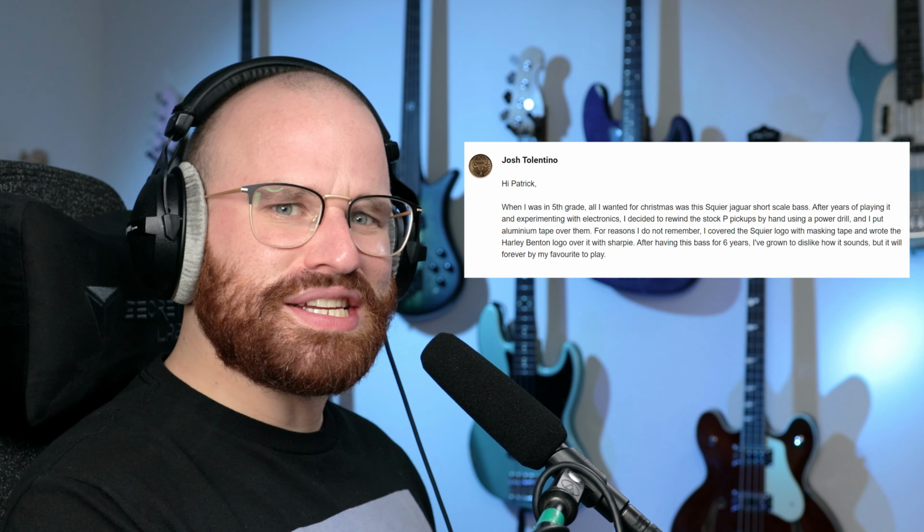I mean, you can always change how it sounds, though. That's not a big deal. I love that. You just completely made it your own. That's so ridiculous and so awesome looking. You just made it your own. I love that. Also, the aluminum tape over the pickups? That's a pretty rad look, I'm not gonna lie.